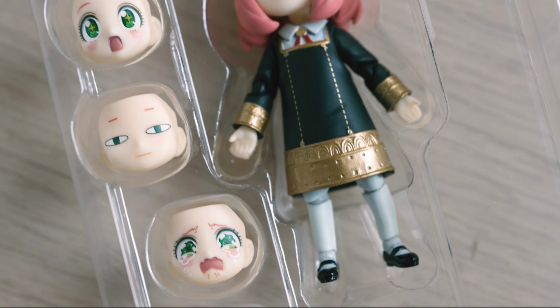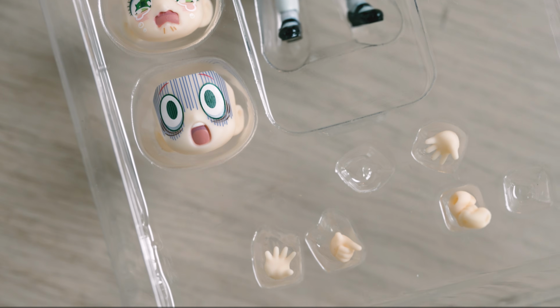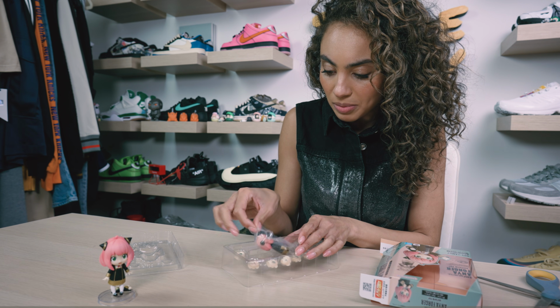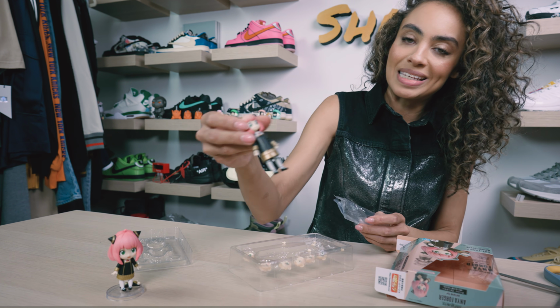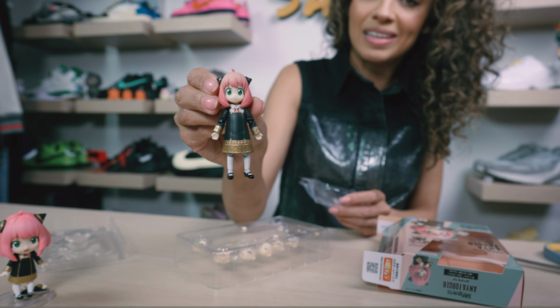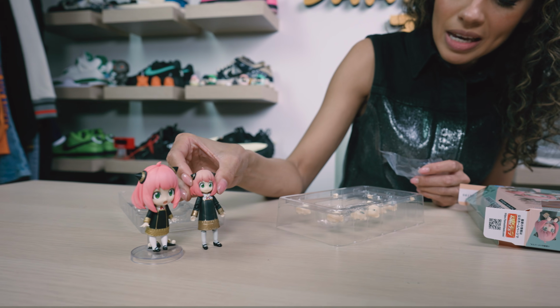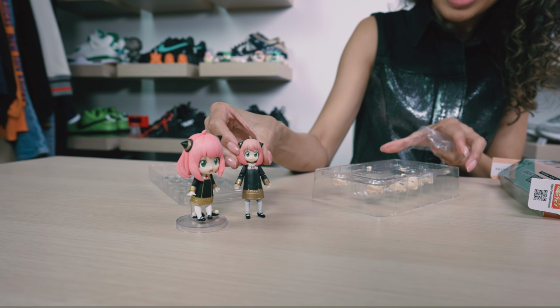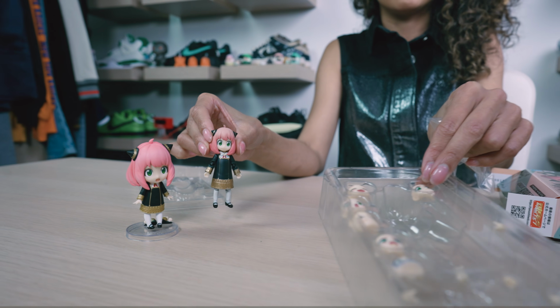So I'm probably just gonna keep this in here to make it easier visibility-wise for you to see, but we did lose a couple hands. So right now we've got super happy, excited Anya. This is just a different version, still very tiny, cute, and petite, but again, interchangeable faces that she's got here. How cute are those?